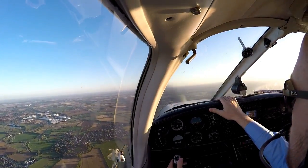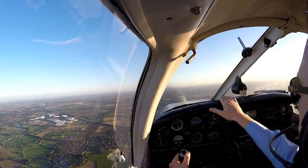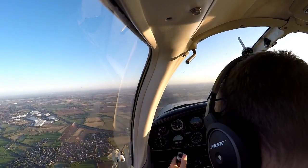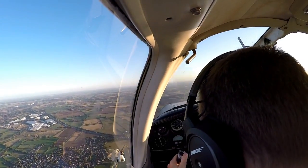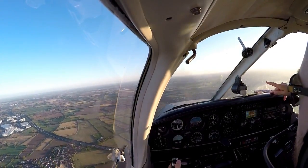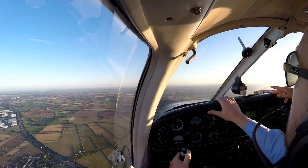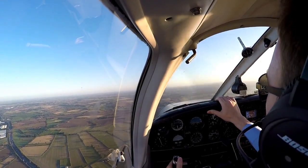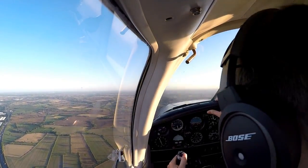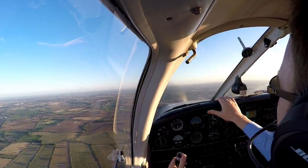So, here we are, coming down to the M1 again. This is junction 16 down here. It is actually moving at the moment, which is remarkable. Straight ahead, a small town with a race course to the left hand side of it. Behind that looks like some paddocks with Silverstone. So it's game over on this bit, isn't it? Because once you can see Silverstone, it's just right hand down a bit.